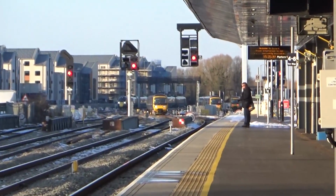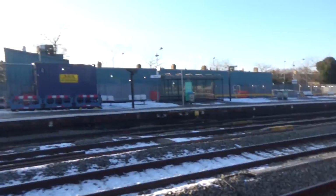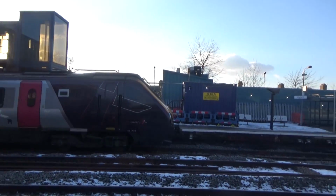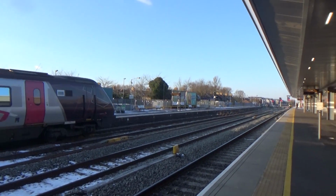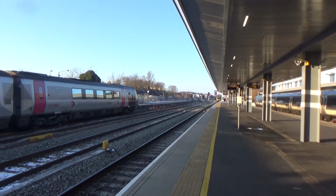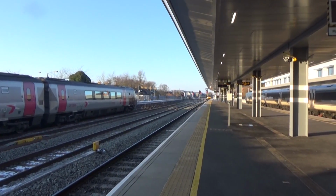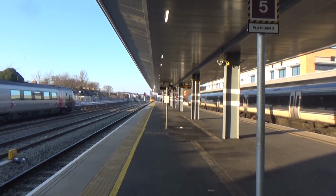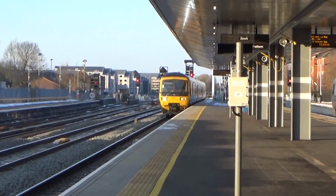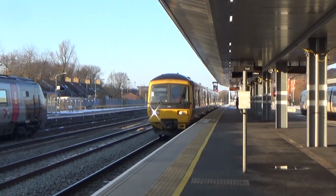Alright, approaching in over there is the 1538 Great Western Railway service to Didcot Parkway from Banbury. And also arriving is 221 130. That's on the 1543 cross-country service from Bournemouth to Manchester Piccadilly, which is running, we're waiting here for about 8 minutes. So okay, fair enough. We'll see that one go out in a minute. But arriving in as well is the 1538 Great Western Railway service from Banbury to Didcot Parkway. This one is 165 112. We saw this at Didcot leaving.